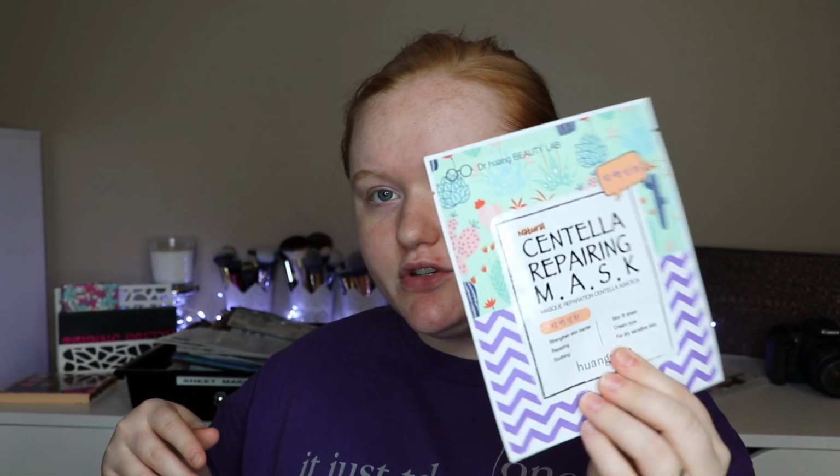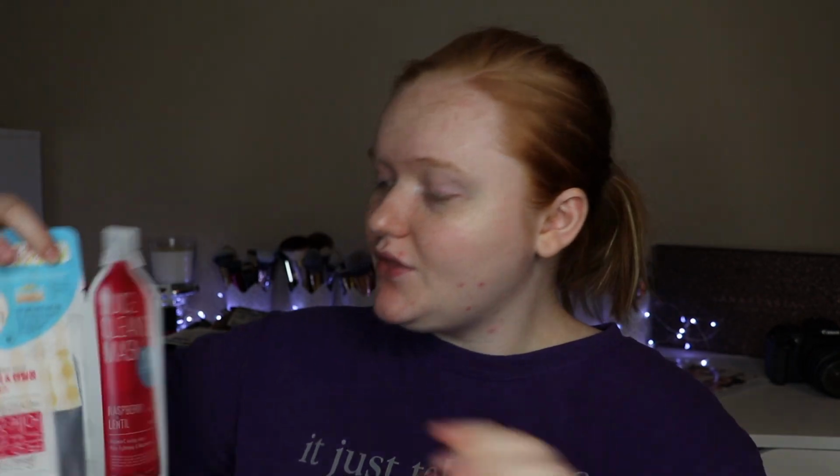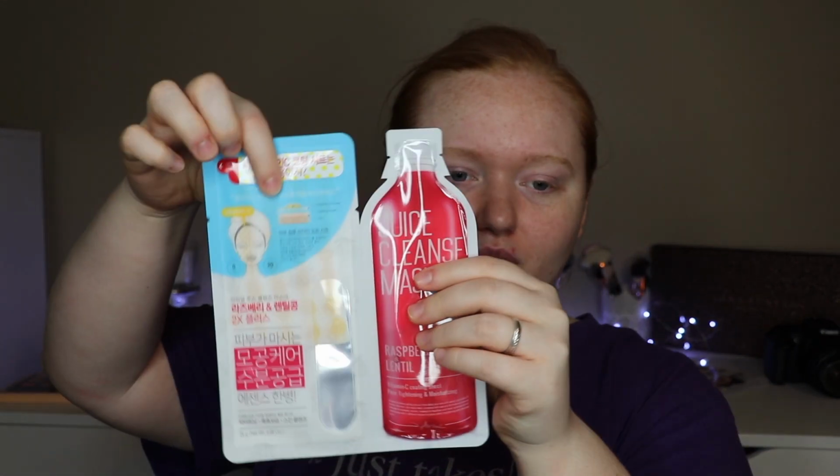Another Banobagi Milk Thistle Repair Mask, which sounds amazing. Premium Dr. Athea Water Glow Skin Renewal Hydrogel. She just makes such satisfying packaging. Centella Repairing Mask, which is amazing for your skin. Another one of those that you tear off and pour into here. I need to do a video on that or something. I need to try those out because I do have a couple of them.